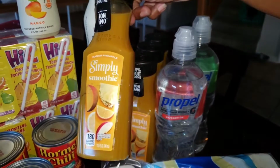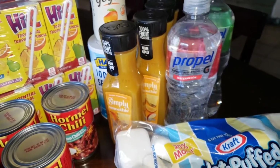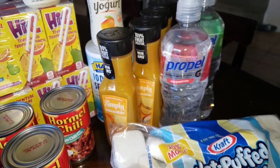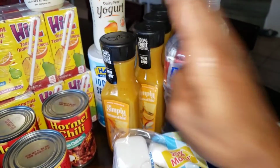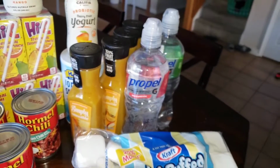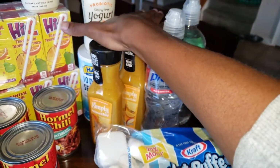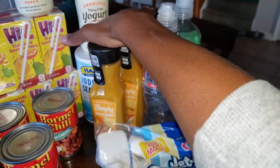These smoothies, Simply Smoothies, I don't drink these by themselves, and I don't let the littles or recommend anybody drinking them by themselves because the sugar content is absolutely bananas. But when I do the smoothies and different things for the kids in the family, these were 4 for $1, and the sign said you must take 4. So I guess they're trying to get rid of these.